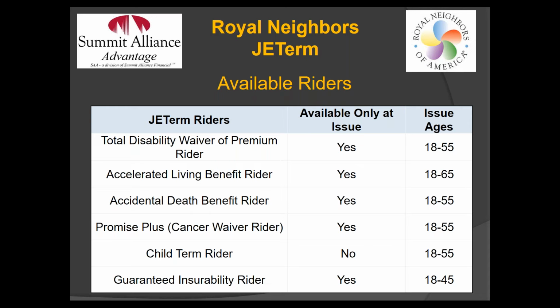And then, as mentioned, they have the Promise Plus rider, which is a cancer waiver rider. So if someone's diagnosed with cancer, they don't have to worry about taking care of their life premiums. Those are going to be waived for them while they're taking care of that medical challenge. And then again, the Children's Term rider, which can be added at any time, during time of issue or after time of issue. Then also the Guaranteed Insurability rider. This is giving the client the ability, if they add this, to extend their coverage without evidence of insurability. So they can increase their coverage at certain ages or certain life events. And we'll get into those here shortly.